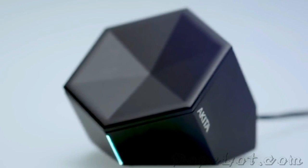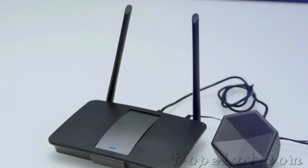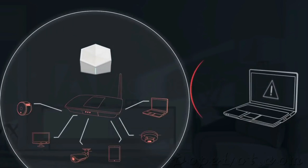That's where Akita comes in. Akita provides the most advanced home protection, and it requires you to do just one thing: nothing. Akita constantly scans and monitors your home network, checking that only devices with IPs you've allowed to use your home network are the ones actually using it.